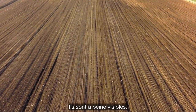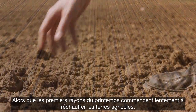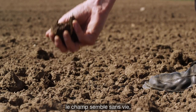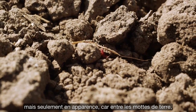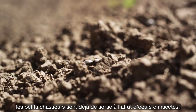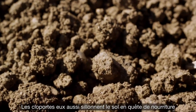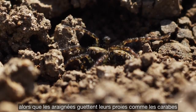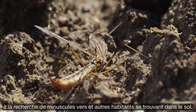They are hardly visible, as the spring sun's first rays slowly begin to warm the farmland. The fields seem lifeless, but only at first glance. Between the clumps and the clods, the little hunters are already scurrying about in search of insect eggs. The woodlice are also combing through the soil looking for food, while spiders lurk for their prey, just as ground beetles are aiming for tiny worms, snails, and other soil dwellers.